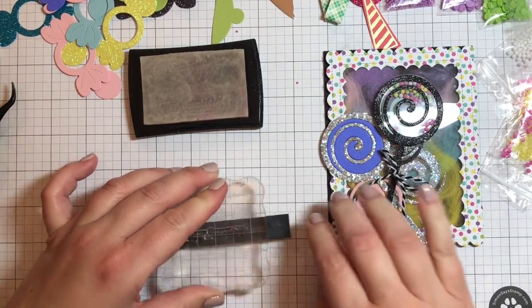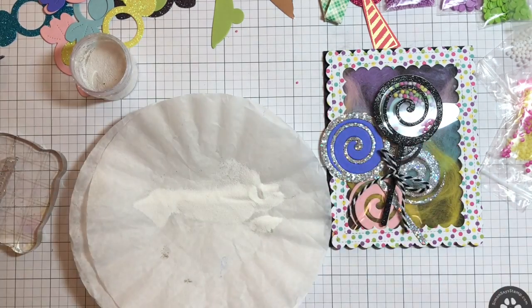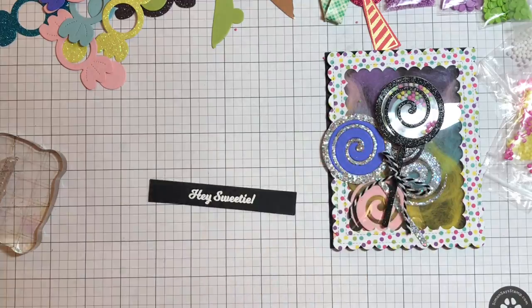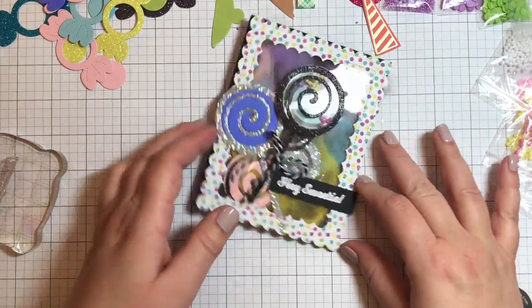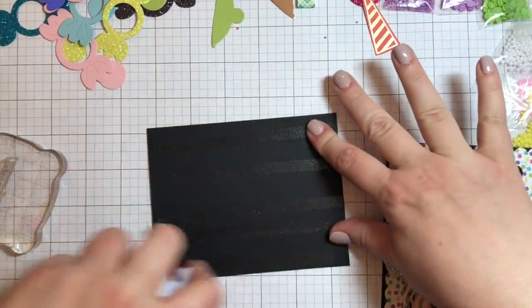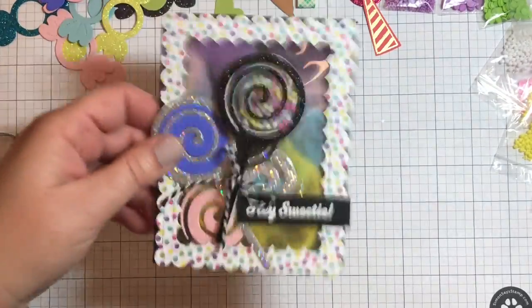So now I'm just working on the sentiment, and I think this is another Hey Sweetie sentiment, and I'm just embossing it with white embossing powder by Lawn Fawn, and then I'm just going to attach that to the front of the card, and that's it. We're going to put it onto a black card base, and that will finish card 2.